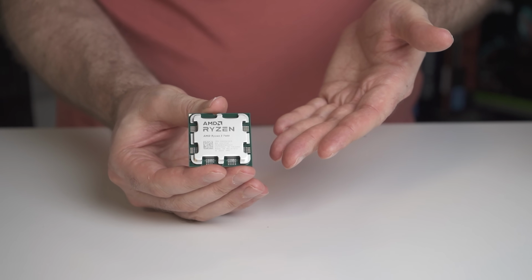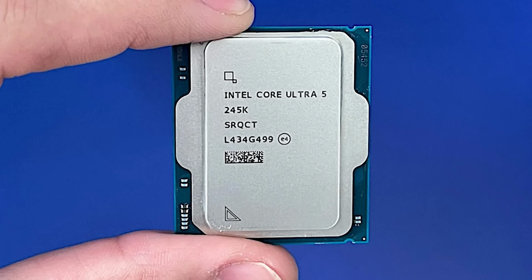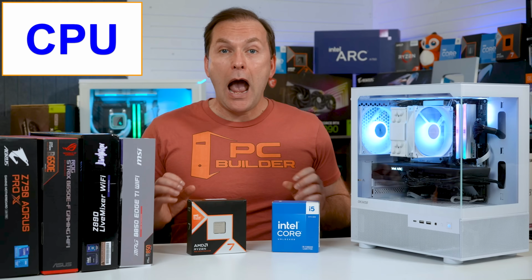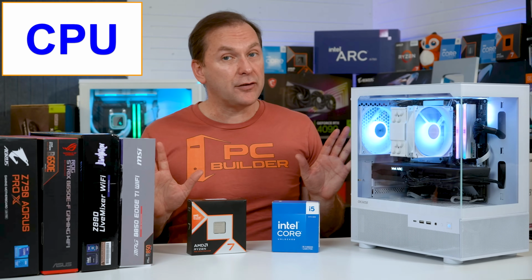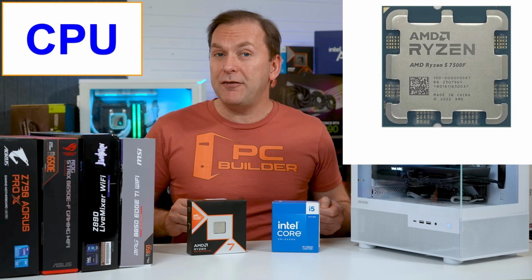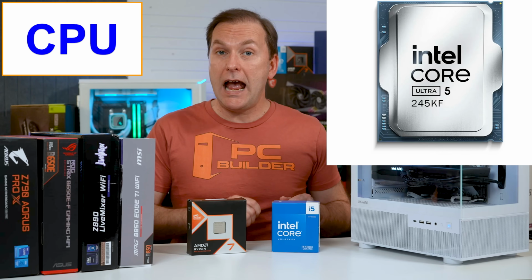Newer generation CPUs without an F in the name come with integrated graphics, like the Ryzen 7600X or Intel Core Ultra 5 245K. However, the integrated graphics are only strong enough for desktop-related tasks, not for gaming. Note that CPUs with an F in their name, like the Ryzen 7500F or Core Ultra 5 245KF, do not have integrated graphics.